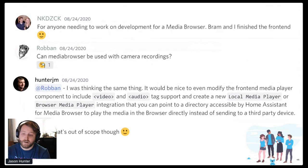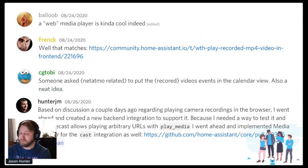Having worked a lot on camera integrations with Home Assistant in the past, my mind immediately jumped to, "Hey, it'd be cool to be able to watch my camera recordings inside of Home Assistant." So the idea got a lot of comments in Discord and was even linked to a month of WTH post where someone had actually posted, "Hey, why can't I do this?" Because it garnered so much interest, I went ahead and put together a proof of concept and shared it with everyone in the channel.